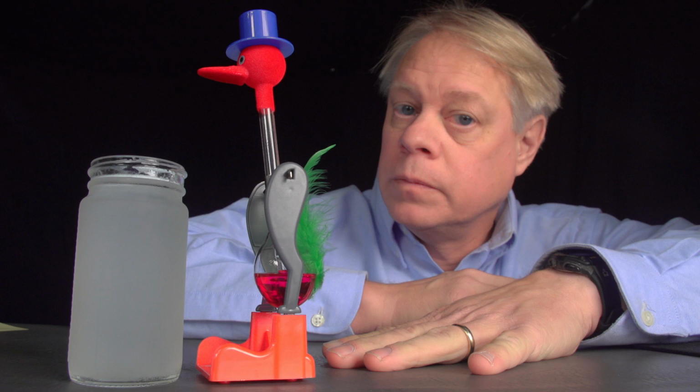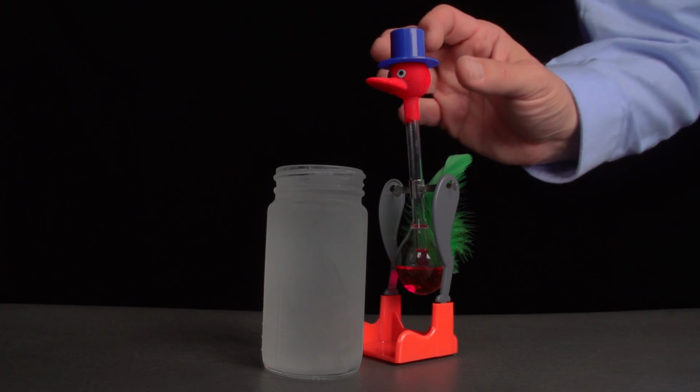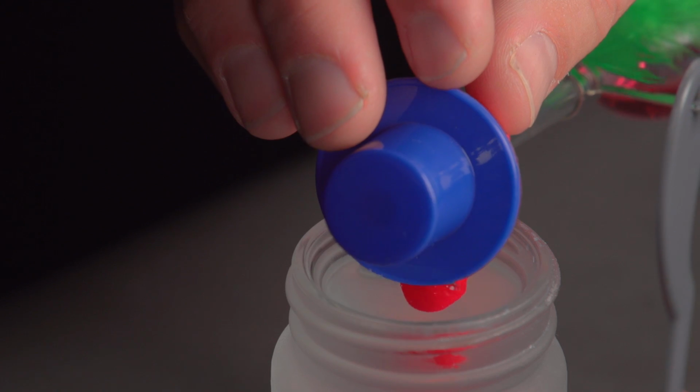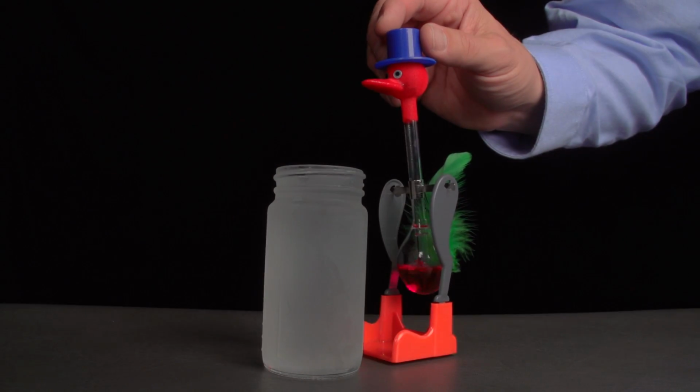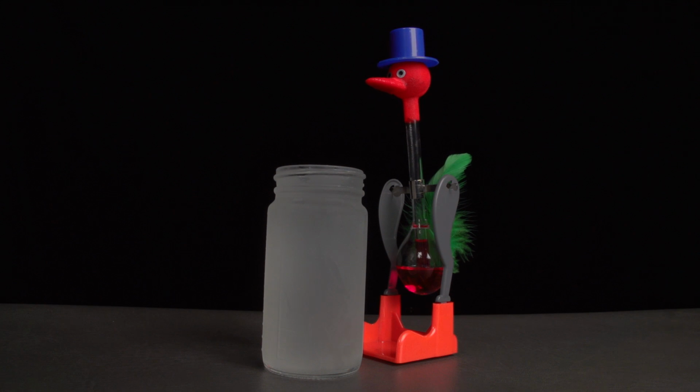This toy has fascinated me since childhood. To me, its motion is almost hypnotic. Here's how it operates. Wet the bird's beak thoroughly. Then stand it upright. It'll take a few seconds for it to start drinking.